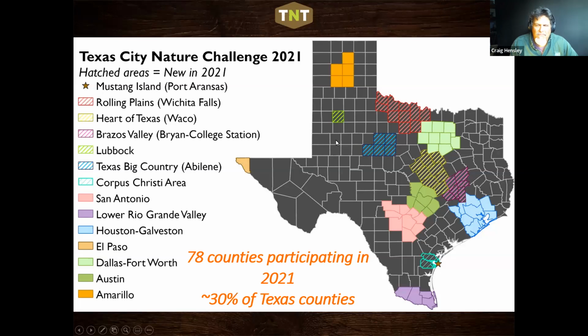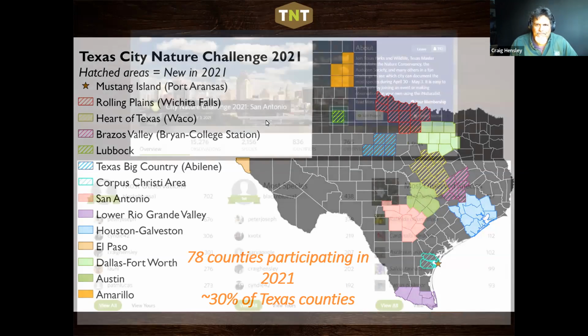I was out in the Midland, Odessa area this past weekend doing a workshop in BioBlitz with iNaturalist with the Llano Estacado Master Naturalist chapter, and they have expressed interest in participating in it next year. So we'll see if we can add them to the fun of this event.